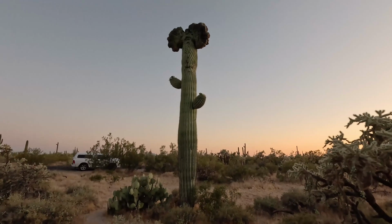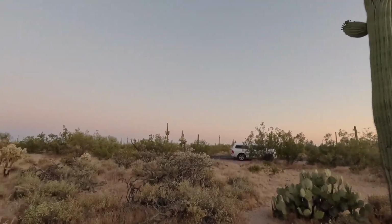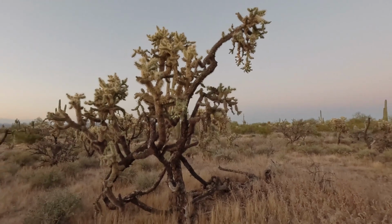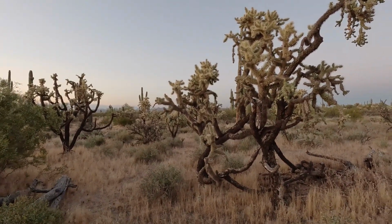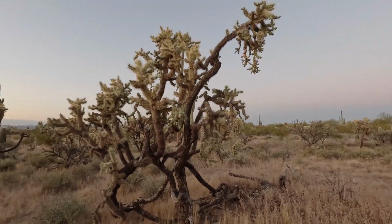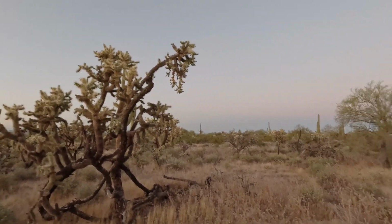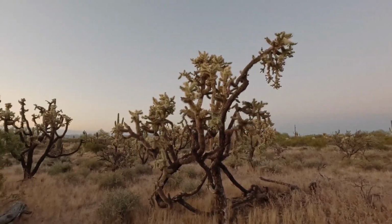But yeah, and this is just another cool thing about this area, it is a forest of chollas. I'm 6'2". That's probably about 10 feet. That one, probably 10 feet tall. It's beautiful out here.